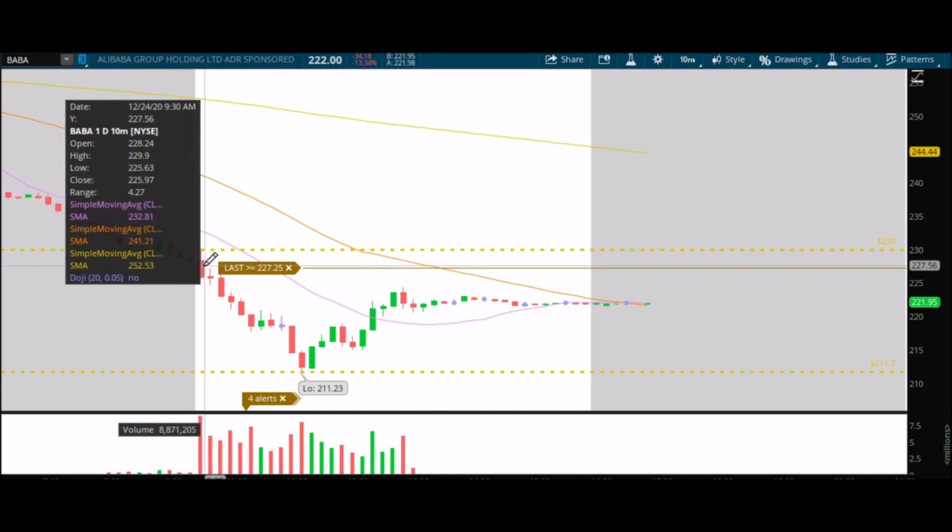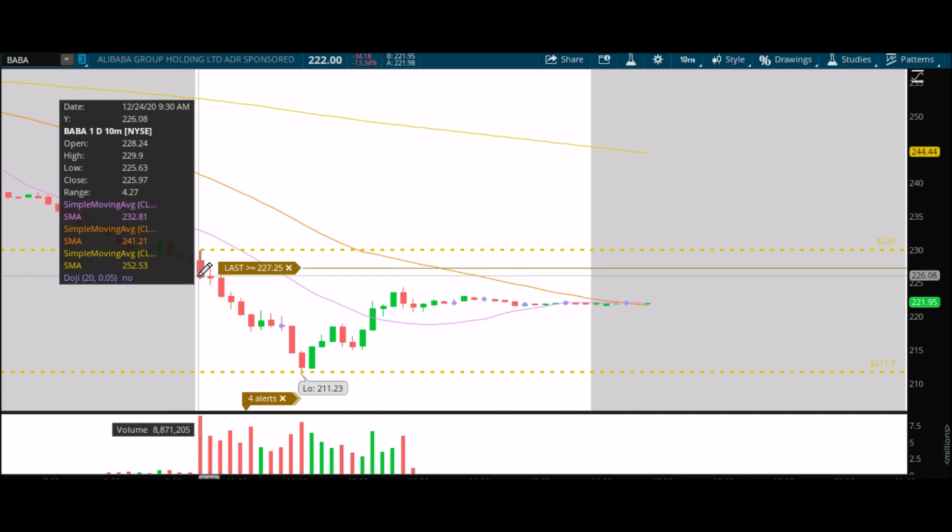Here's an interesting one. The high here, 229.90. That's at 9:30. That's what I was talking about before. I thought that was the open. It was actually the high. So, 10 cents away from that, what was support is now resistance.